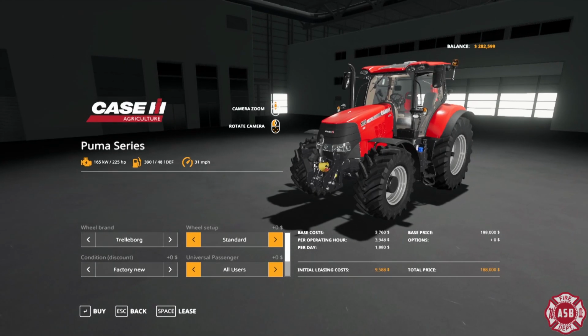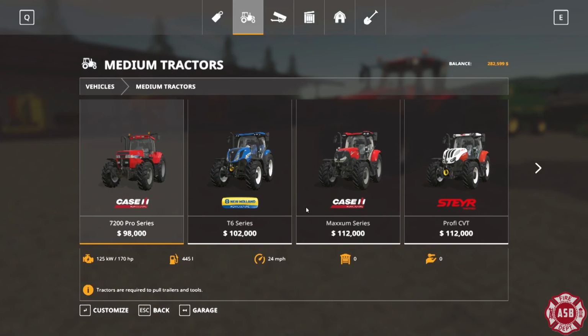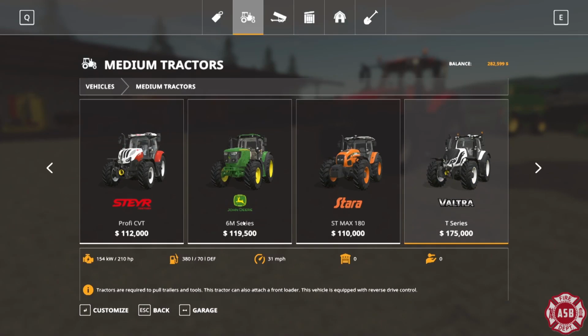Alright guys, I decided just to go with the Puma because it is a little bit more expensive. Oh, the T6 wouldn't be bad. Nope, we're going with the Puma. Okay.